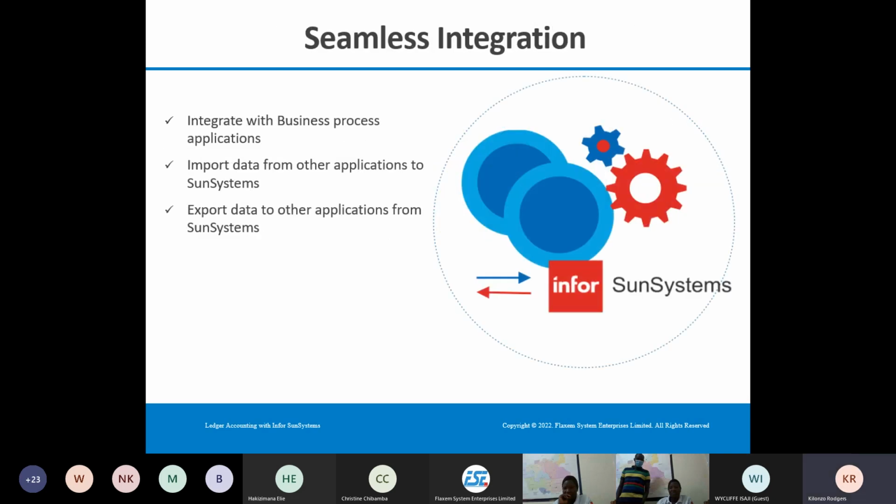Another feature of SunSystems is seamless integration. You will be able to integrate SunSystems with your business applications. Could you be in insurance, manufacturing, transport, logistics, health, education? You have your main business applications, so you will integrate with SunSystems Financials seamlessly, such that you will be able to import data from your business applications into SunSystems and also export data to your business applications from Infor SunSystems.